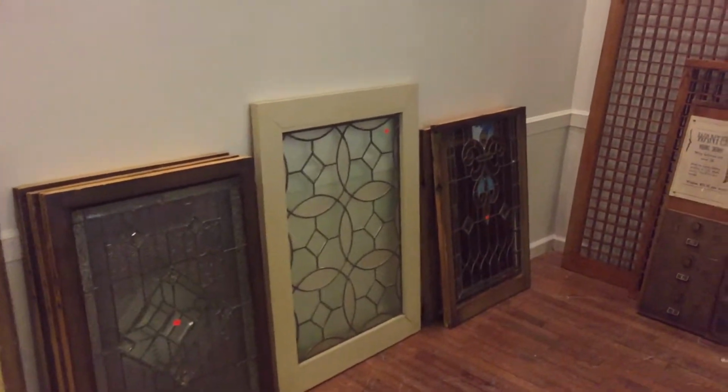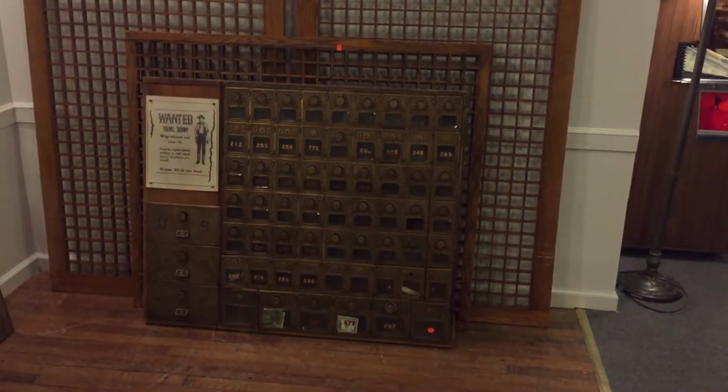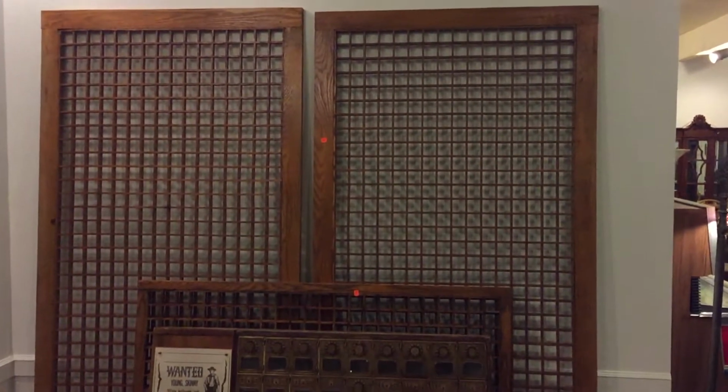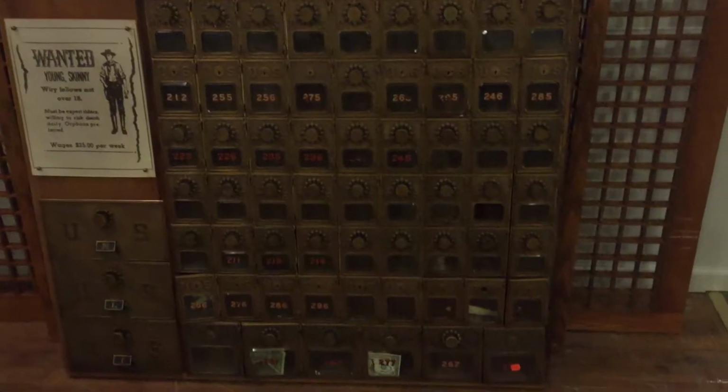Stained glass. There's some interesting items as you will see as we go along. Look at this wonderful piece. That's an old post office front, an antique post office front right there. And there's some of the nice intricate grill work that went along.